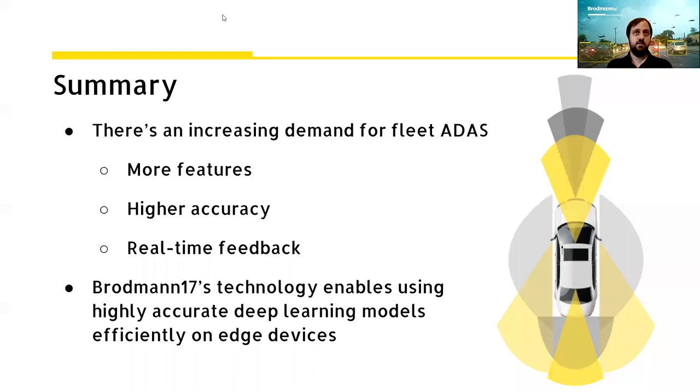So in conclusion, I hope that we can all agree now why we see the increase in demands for this next generation of fleet ADAS. Working with the camera and working with AI, we have more features, more information, and it really improves both the safety of the driving, but also the driver scoring, which is very important for these applications. Thanks to deep learning, these solutions are much, much more accurate than ever before, which is very important to make it more robust and work well in any scenario.